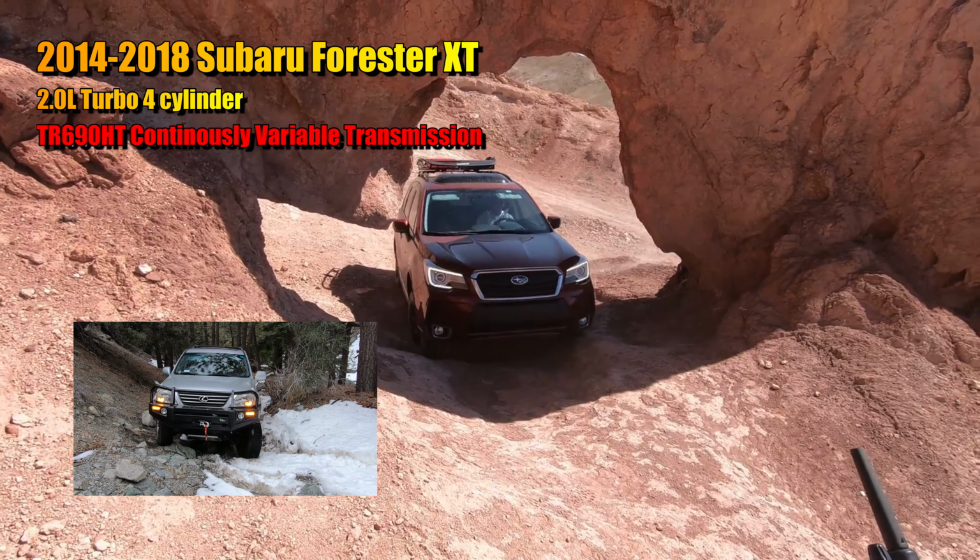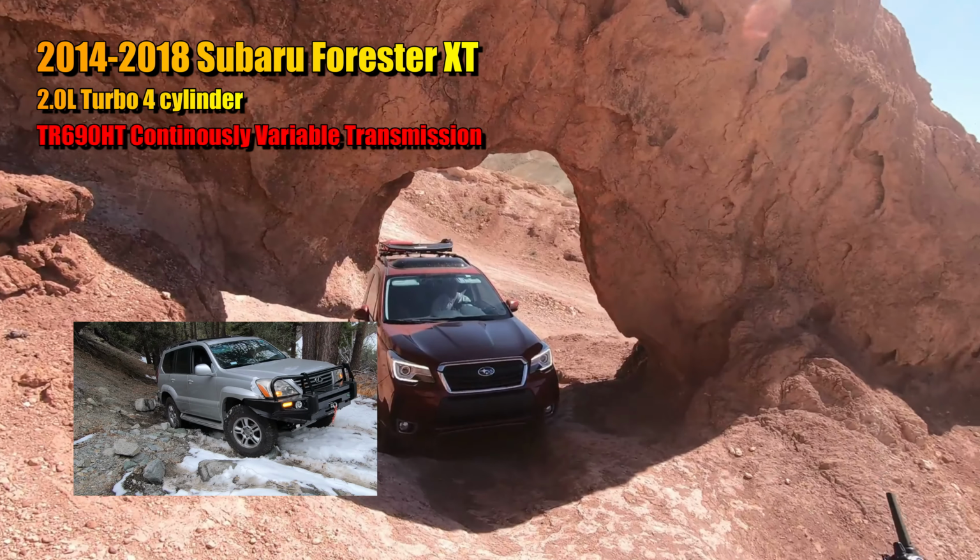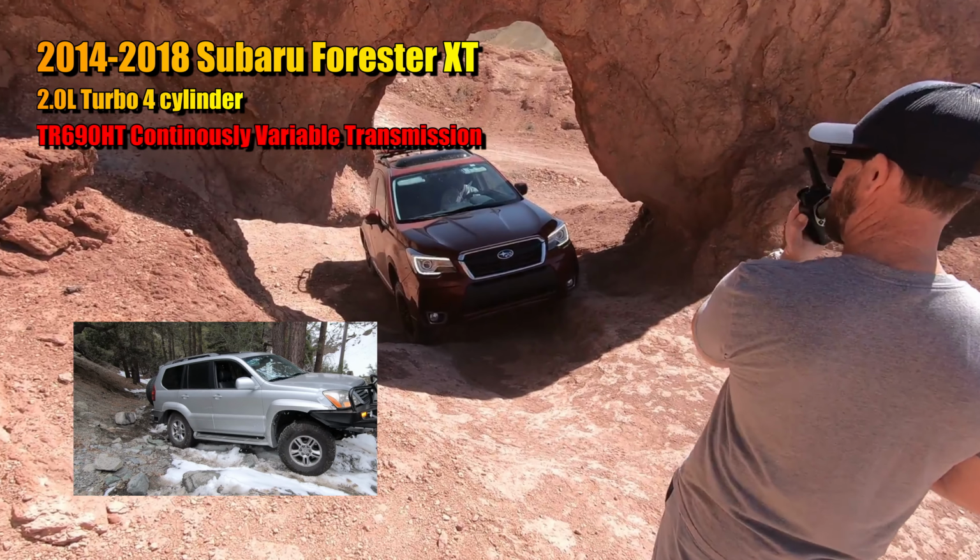By the way, don't feel too bad for my friend Declac Photo. He drives something a bit more capable now. I'll line my car up right there. Back up.